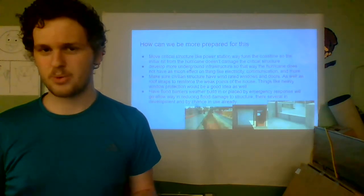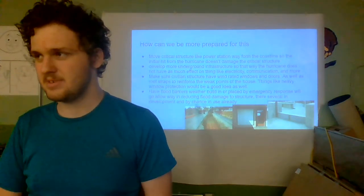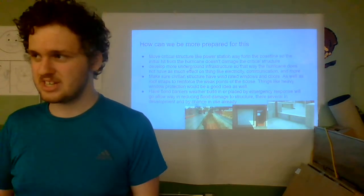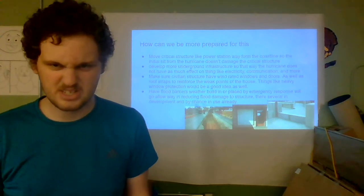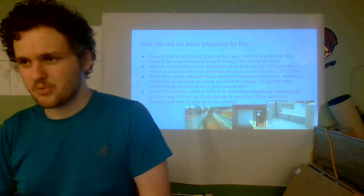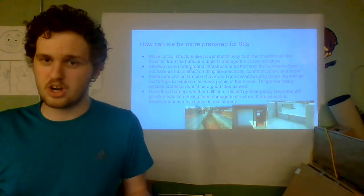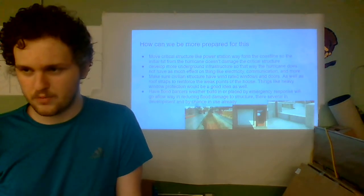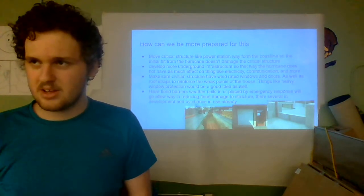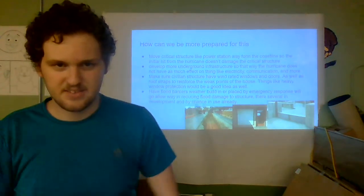Now let's get to how we can be prepared. One that should be obvious: move critical structures like power stations and such away from the coastline so they don't take the initial damage of the hurricane. A second one that might seem a little unconventional but could be very cost effective is to have more underground infrastructure, so hurricanes can't have much in the form of effect on them. This would also apply to things like electricity, communications, that kind of stuff.